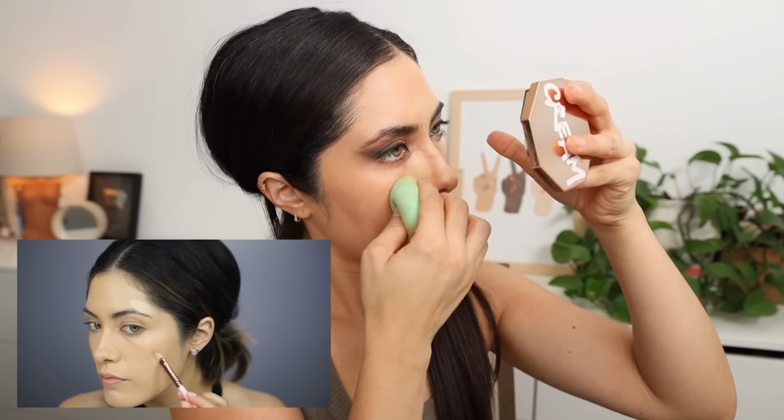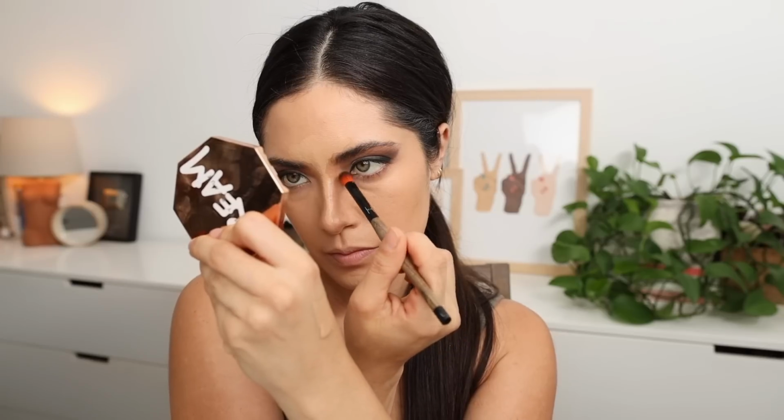I build on the coverage in those areas so it still looks really light and fresh like the rest of my face. I completely forgot I already put eyeshadow in that inner corner. I was like, wait, why does it look a little... I'm gonna take my 304 brush and blend this concealer in a downward motion away from the shadow so I don't apply concealer over the shadow.